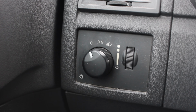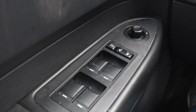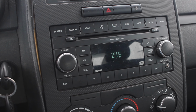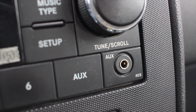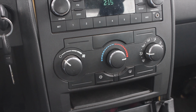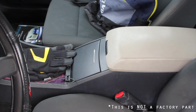To the left, I have my light switches and, of course, your power window options on the door. To the right of me, I have 2 heating and air conditioning vents, a radio, which this is the stock radio, which actually looks pretty nice and it works pretty well. It does have an aux input, which is, I feel like, decently good for 2008. Then your heating and air conditioning controls. Then, like I said, the owner actually added a center console. This does normally not come in the Charger Pursuit, but like I said, Chris dailies this, so you need something there.